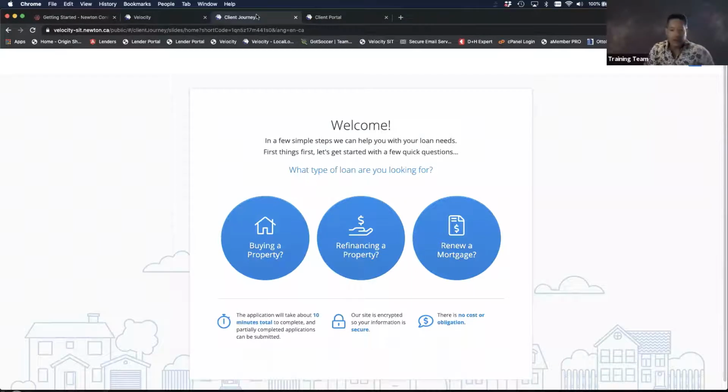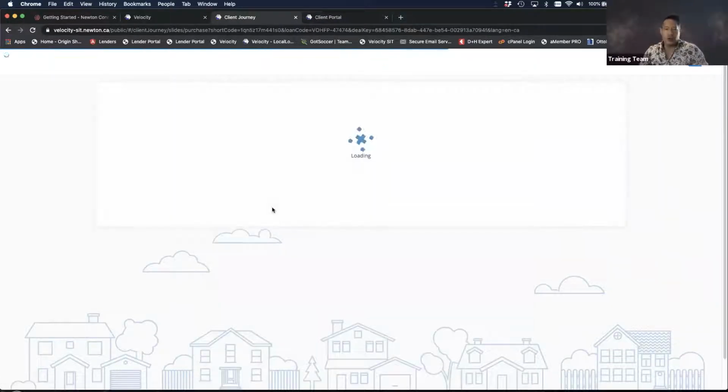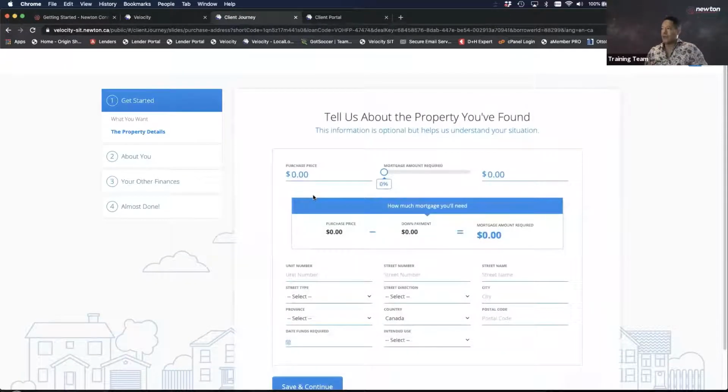So the client journey, as I said at the get-go, is all about having a modern, intuitive application that walks the client to the end of the application. It's doing it in bite-sized chunks. It's intuitive in the sense that based on their answers to the questions you're asking, it'll ask the next appropriate question. So as an example, if I'm buying a property, it's now going to ask me, am I still looking, or have I found a place? If I found the place, then it's going to ask me for the address of the place and how much I'm looking for. If I was still looking, well, how much are you looking to borrow? Because we're now in the process of doing a pre-approval. So again, it's just going to walk you through step by step.